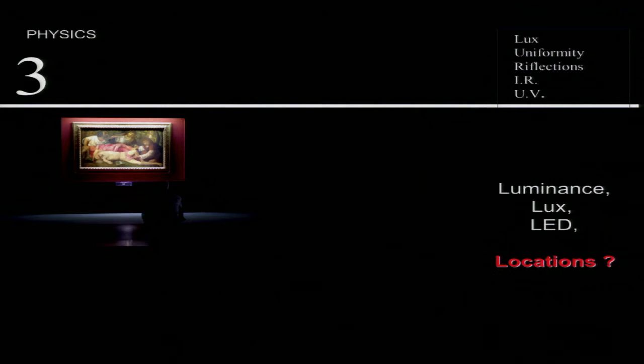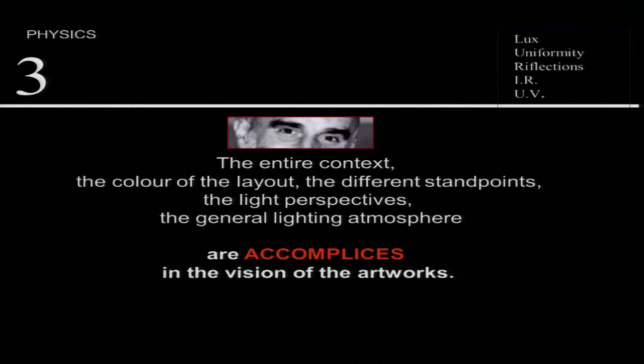And another important point is not only the painting that we are looking at, the person that is looking at the piece of art, but also the ambience around this. So when we decide to put the lighting on a piece of art, we must not forget the surroundings of this, because this is part of the vision of the artwork.